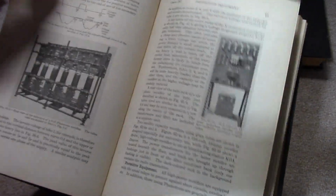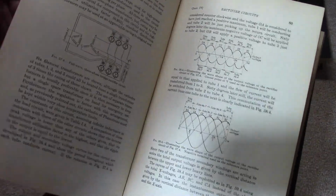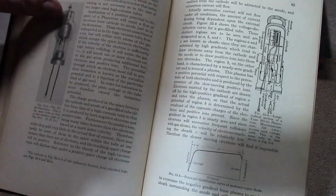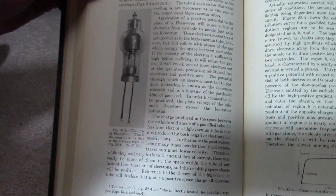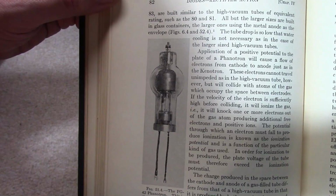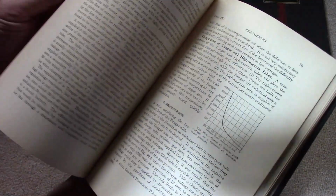Oh, pages. I was trying to get the pages apart, but actually the paper is quite thick that they used. I thought I had several pages stuck together. Some high quality paper they use. There's a better look at a Phanotron. I have never heard of a Phanotron, but the gist seems to be it was an early type of high power rectifier.